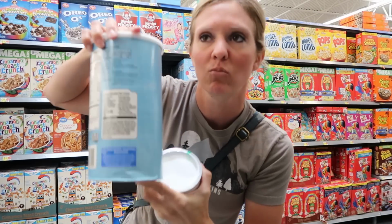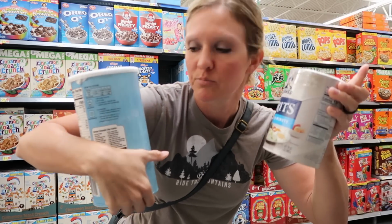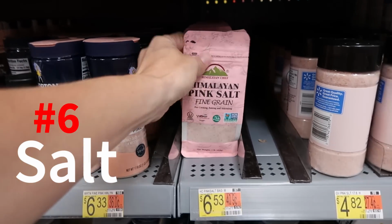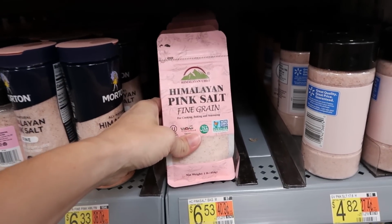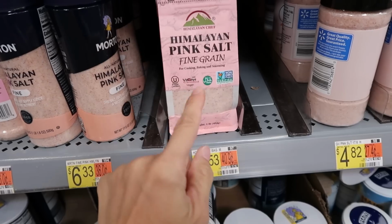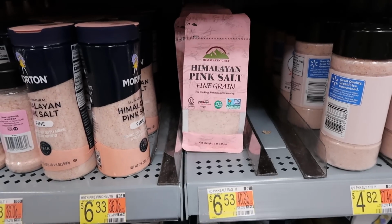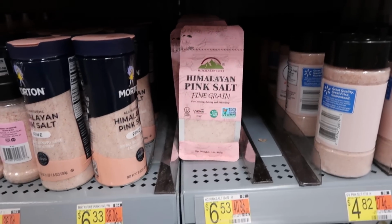This would feed one person for pretty close to the whole month, actually. Oh my gosh, do not buy this here. This is at Dollar Tree for $1.25 for the same product. Oh my gosh, what a ripoff.